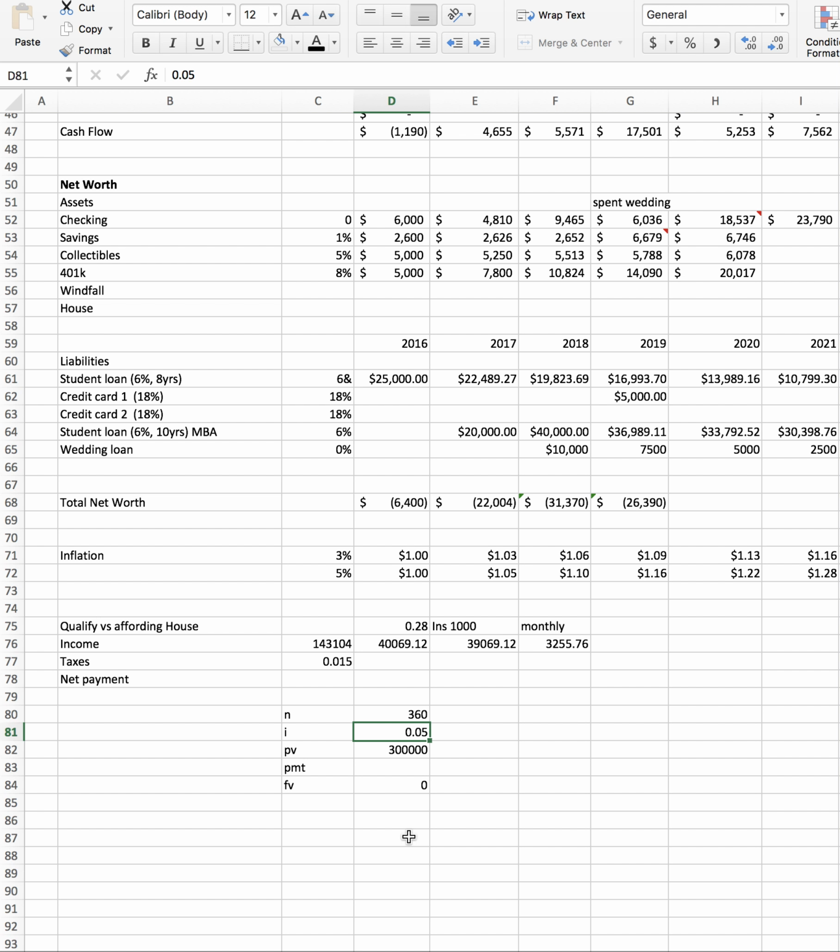This 0.05 is 5%. We're not paying 5% per month. We're putting 0.05 per year. Where 6% a year is 0.5% per month. This is 0.5%. 0.01 would be 1%. 0.005 is 0.5%. Otherwise, you'll get a huge number here.